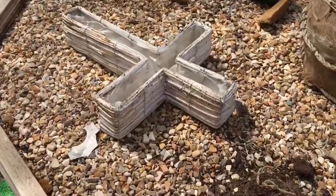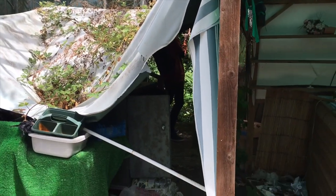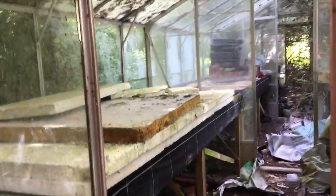And that's unique, a cross-shaped flower bed. Huh? Even more greenhouses out here. Is there? Yeah. Hmm. Oh, goes nice. Straight through the other side, I think it goes all the way to the house.